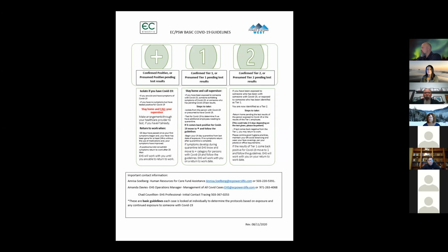So if you've been identified as a tier 1 contact, basically what's going to happen is that you are going to be asked to quarantine at home. There are gray areas in this. And what I mean by gray areas is it's not cut and dry that 14 days is going to be all that you're off. It all depends on your ability to remove yourself from the positive person. It's all based on when your last date of exposure to that person was.